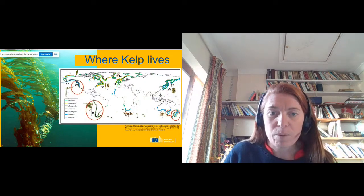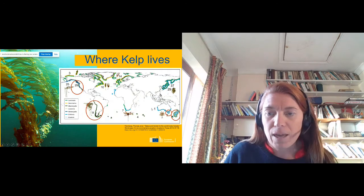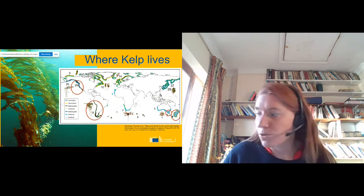What I've done is popped a few little circles in to try and show everybody where they live, the giant kelp only. All the other species are other brown species, but you can see on my image here that the giant kelp is off the coast of California, if anyone's been there, South America, and predominantly then off the southern coast of the South Island of New Zealand and Australia. So it's mostly a southern hemisphere species.